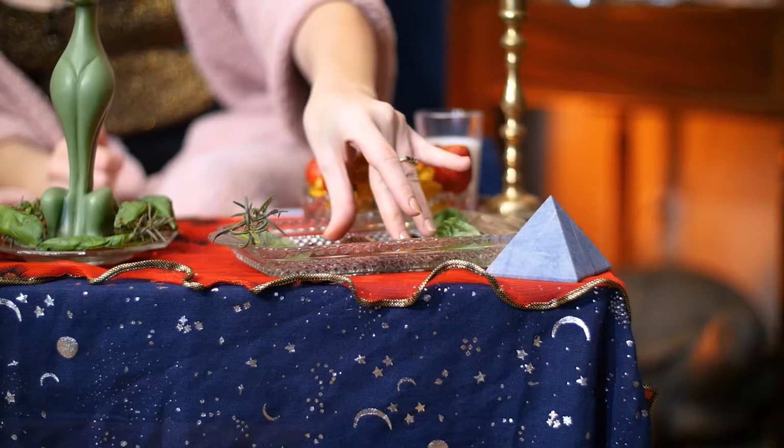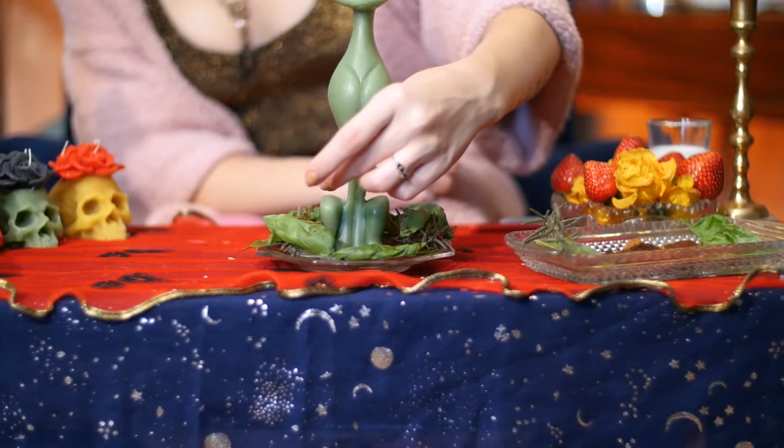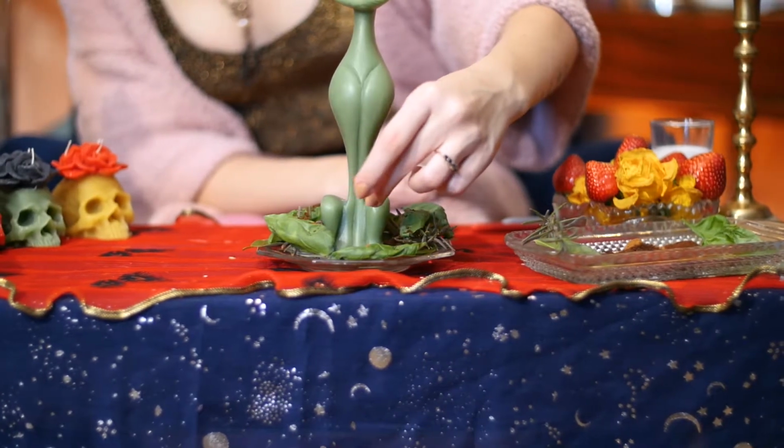We're gonna take a sprinkle of coffee and lay it around the base. The other herb that I like to work with is cinnamon. Cinnamon is also incredibly fiery. It gets things done. It brings a passion and a drive to the work.